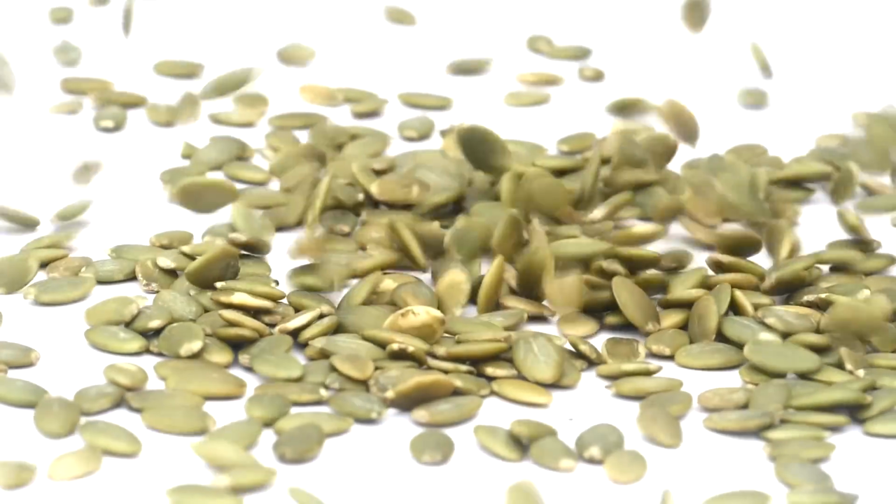Number 9, pumpkin seeds. Oh yes, I love pumpkin seeds. How about you? Every fall comes around, we take our pumpkins, roast the pumpkin seeds, which makes them crisp and delicious, and an amazing snack, by the way, that is very healthy for you. Lots of fiber, very tasty.